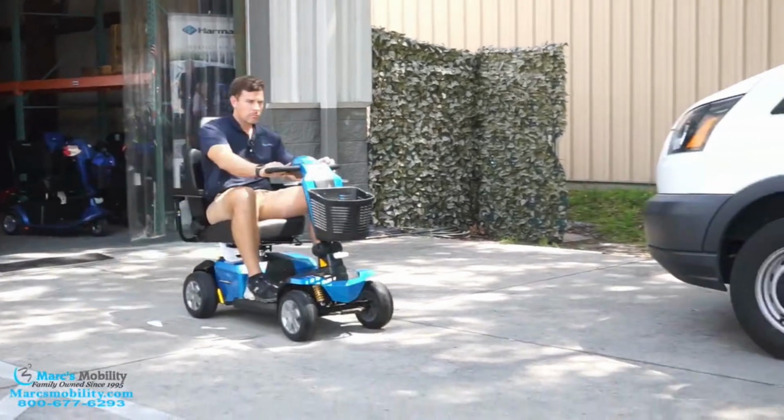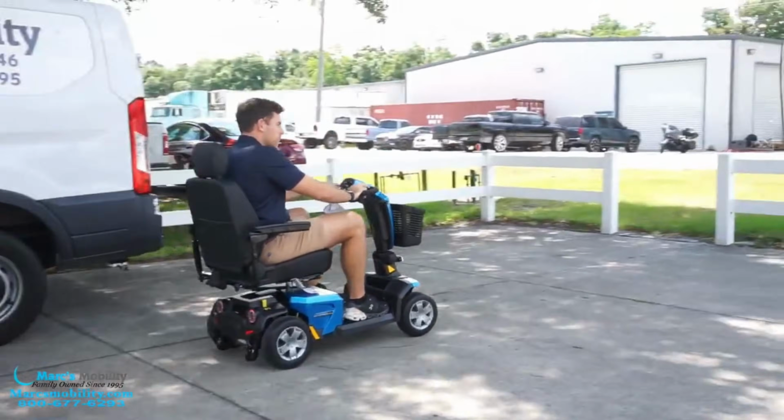The next category we're going to go over is going to be full-size scooter. Now full-size scooter, in my opinion, the best in the market is going to be the LX Sport by Pride Mobility. Now this unit has been out for many years, over 5 years, and it's been our most popular selling scooter.